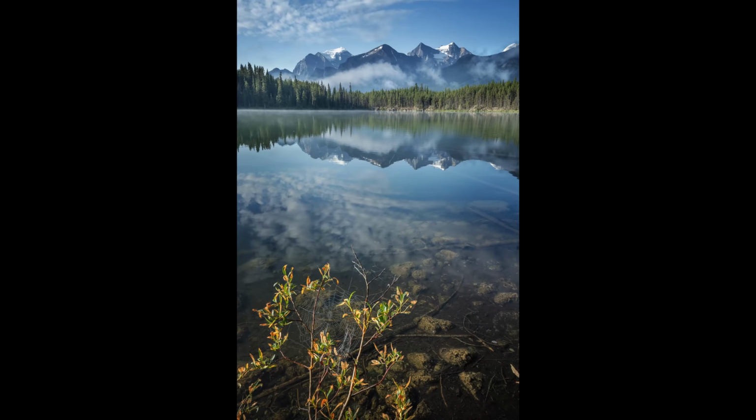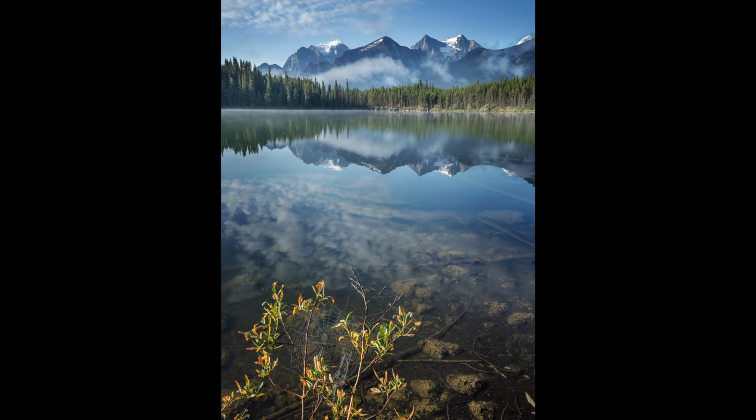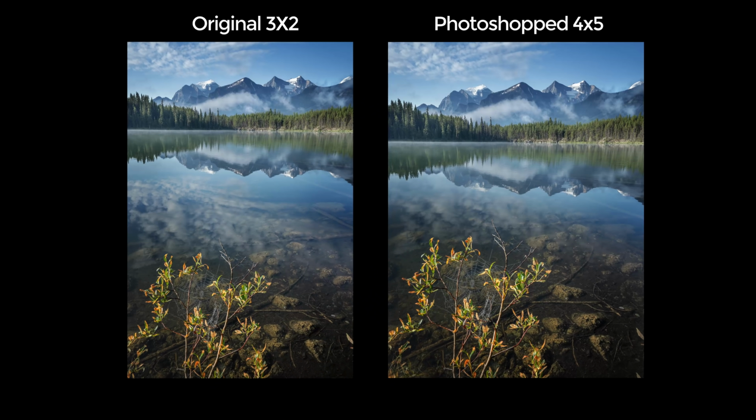At the time that I made this image, I really enjoyed the reflection of those clouds, but looking at it now, I would have preferred the foreground to have filled that space, as if I'd shot a 4x5, so I decided to fake one, which you can see there on the right.